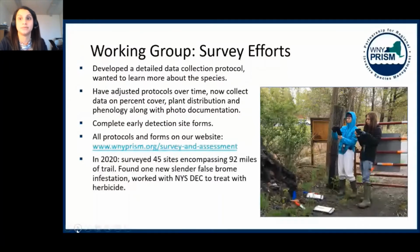So right now we look at percent cover and plant distribution. This helps us determine the best management practices. So, are we sending a couple of people out with shovels for part of a day to dig up plants, or are we getting the whole crew out there for a week to apply herbicide?